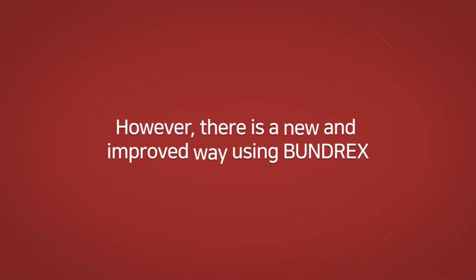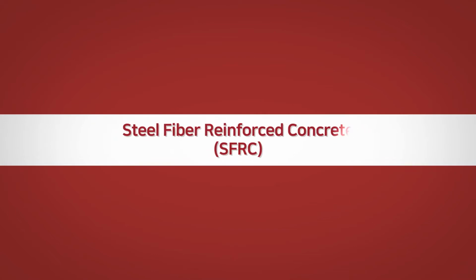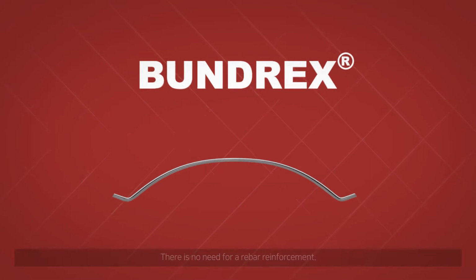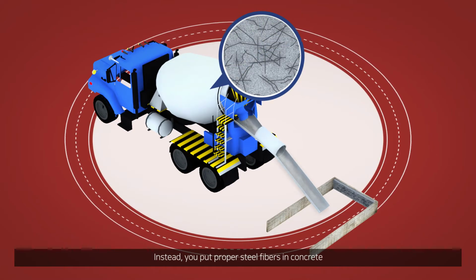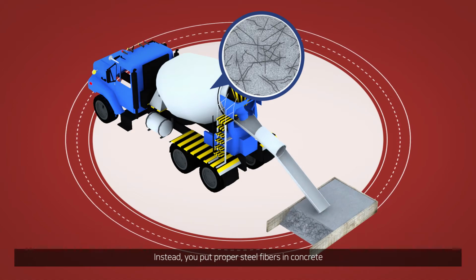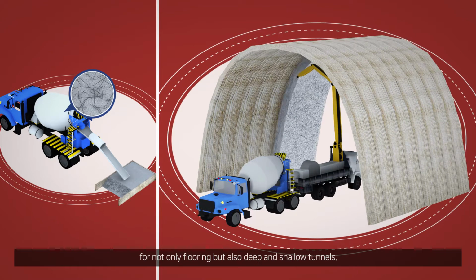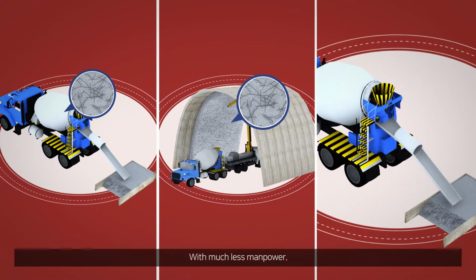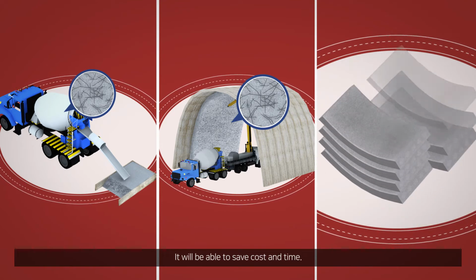However, there is a new and improved way using Bundrex, steel fiber reinforced concrete. There is no need for rebar reinforcement. Instead, you put proper steel fibers in concrete for not only flooring, but also deep and shallow tunnels, with much less manpower. It will be able to save cost and time.